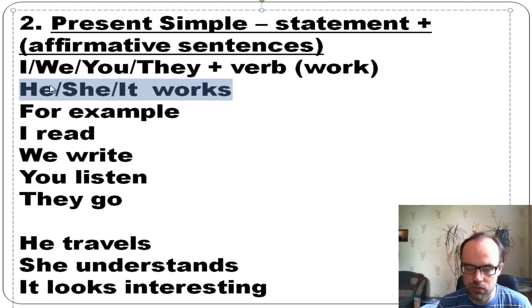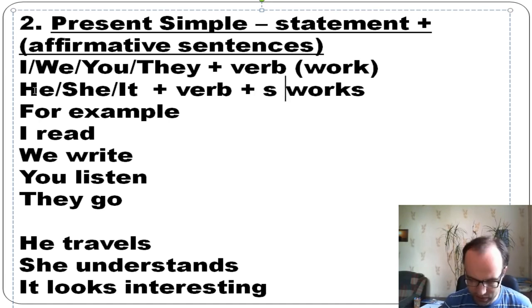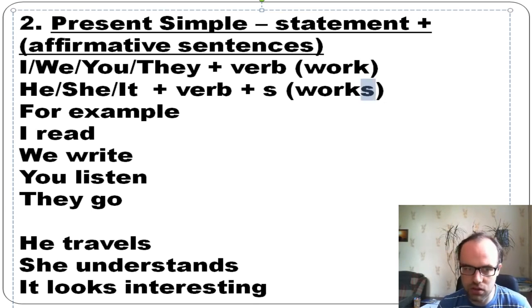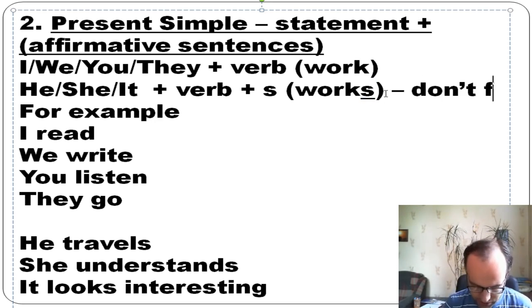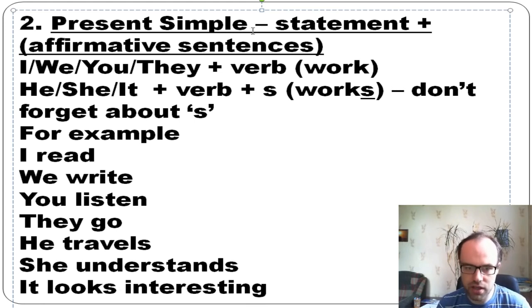Next. He works. She works. It works. If you have he, she, it, you put verb plus s. Verb plus s. So we say works. Yeah? Please don't forget about S. Okay? So if you have he, she, it, you put a verb plus S. So he works, she works, it works.